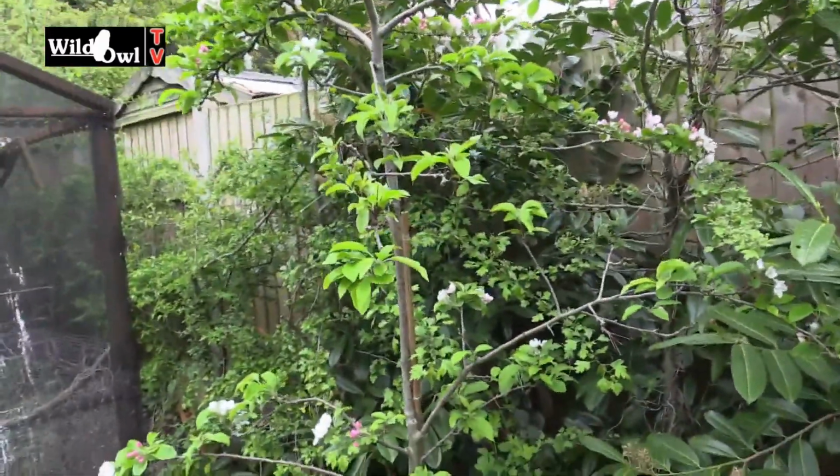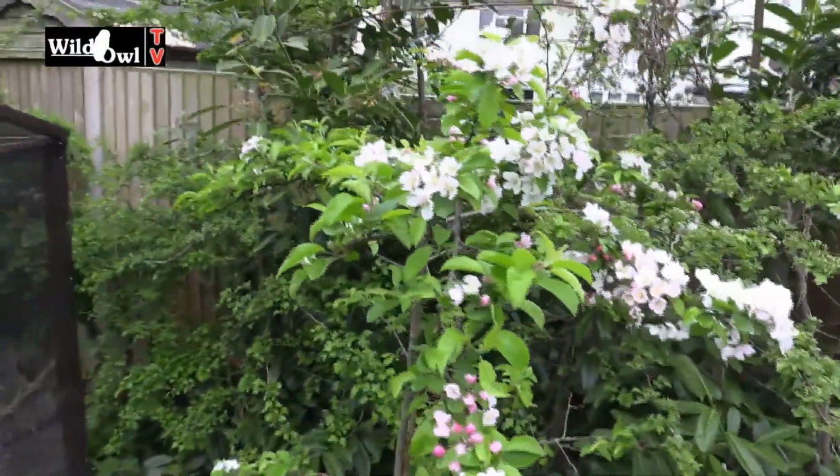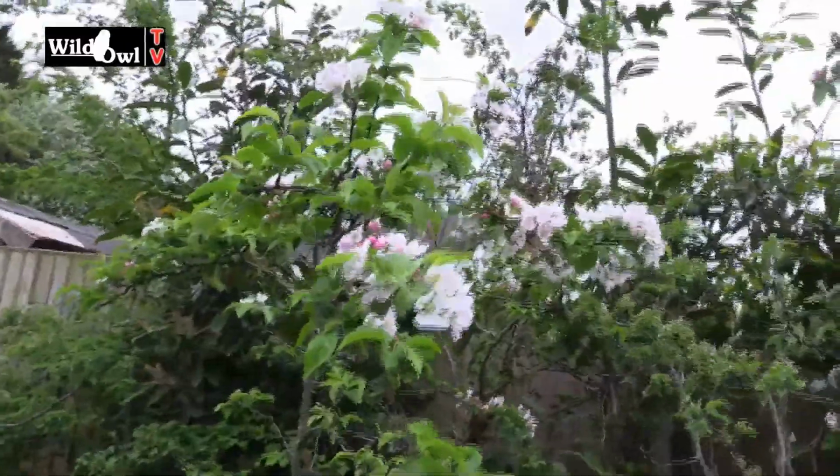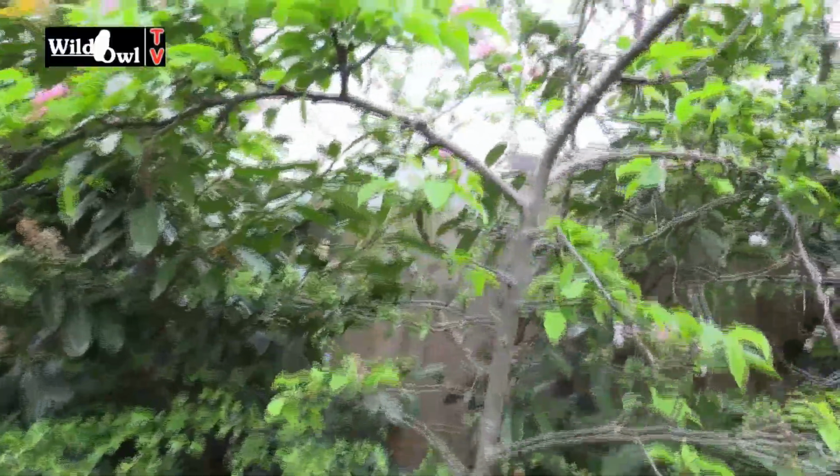Again, very small trees. If you want to put a tree in your garden, get a crab apple. Look how pretty that tree is. Really, really nice. And it's not very big, so you can pop one anywhere, but it's a very important wildlife plant. It's a food plant for species. It also obviously provides important nectar at this time of year.